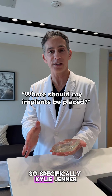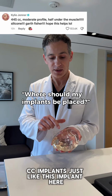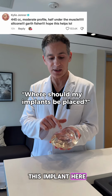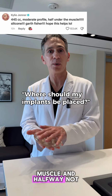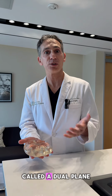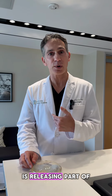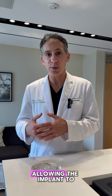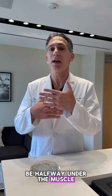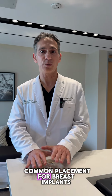So specifically, Kylie Jenner recently announced that she had 445 cc implants, just like this implant here, placed halfway under her muscle and halfway not under her muscle, called a dual plane. And the surgery that is involved in that is releasing part of the muscle where it attaches to the ribs so the muscle can slide up, allowing the implant to be halfway under the muscle and halfway under the breast tissue. That is the most common placement for breast implants.